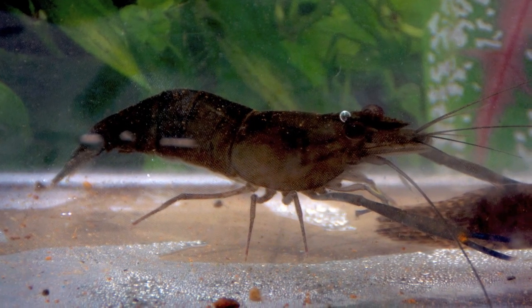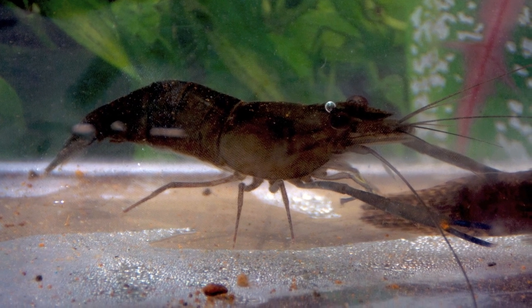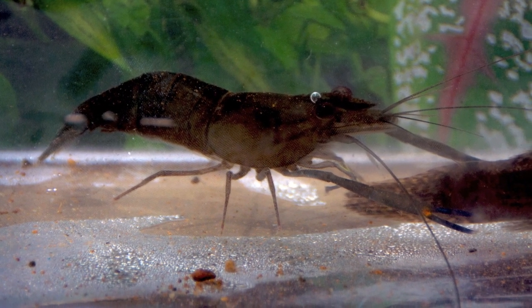Gabon is home to many species of macrobrachium shrimp. This species grows very large. We found several that were over 4 inches long.